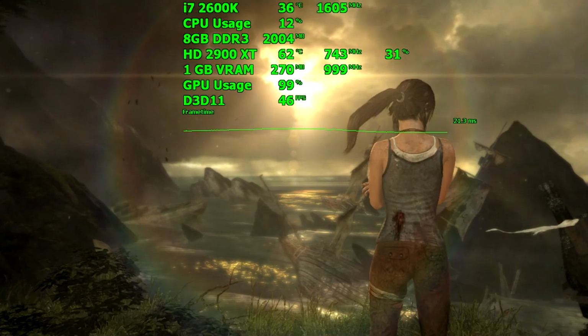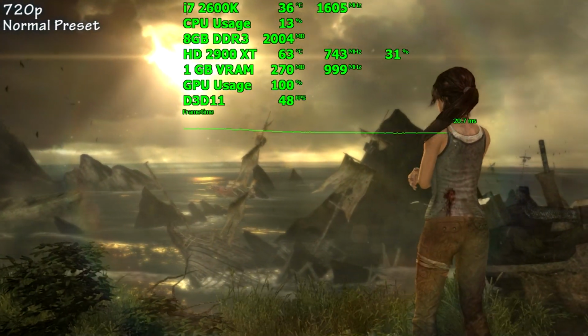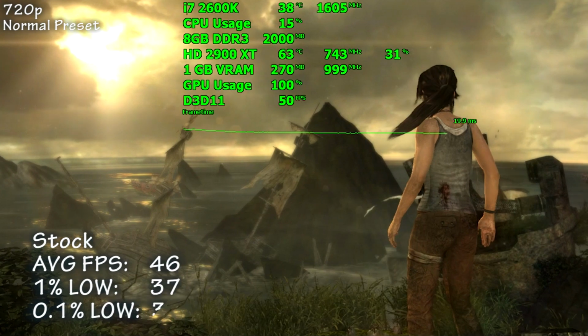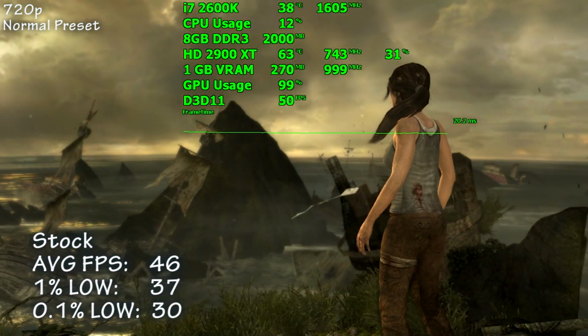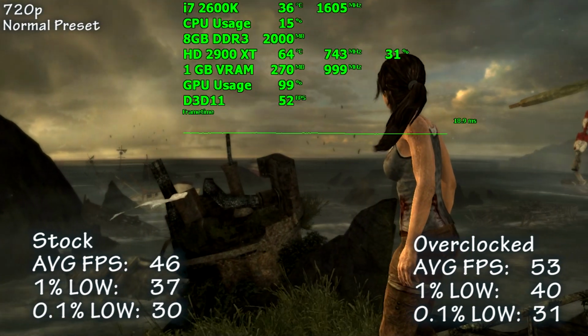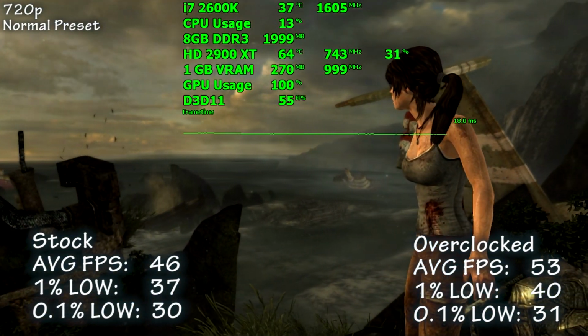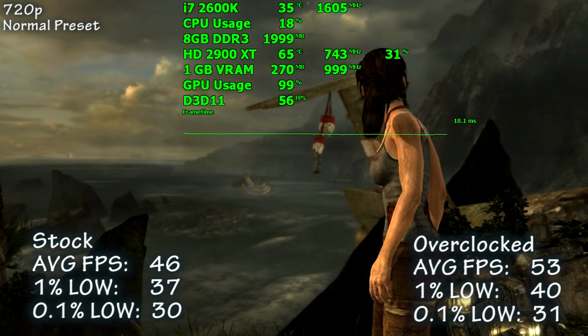The 2013 version of Tomb Raider is up next, and using the built-in benchmark with the normal preset, we averaged 46 frames per second. Overclock, that number rose 15% to 53. We did experience some stutter at the start of our benchmark, but overall frame times were solid. The game still looks good with normal settings, and I find it to be very playable as well.